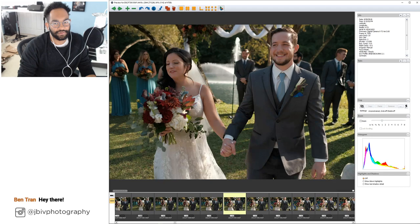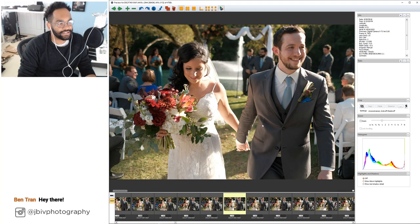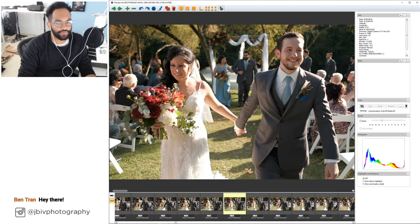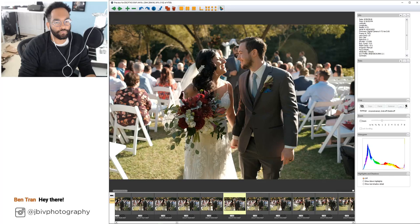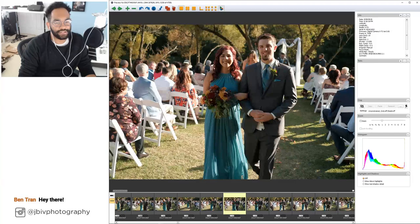Now the reason I like to do the 14 is it still fills the frame. It feels like they're really close, but you can also see everyone in the back. So if you have people standing or clapping or anything, you can see all of that. And then sometimes I get shots of everyone walking out.